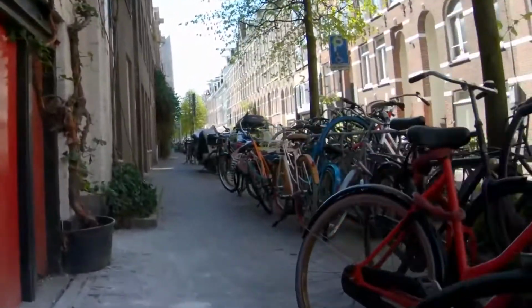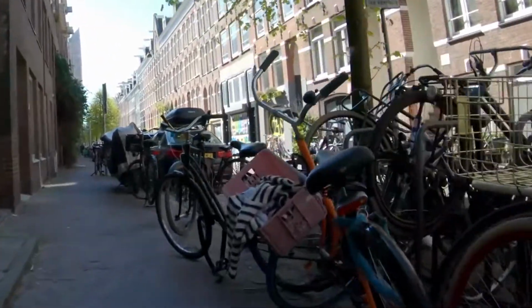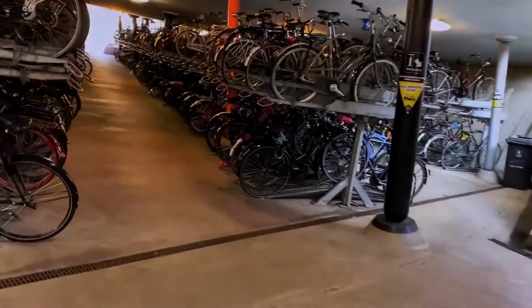In some locations, it was inconvenient to ride a bicycle because it was nearly impossible to find a legal parking spot. Nonetheless, some of these busier areas have indoor bicycle parking facilities. This issue is especially evident in train stations.